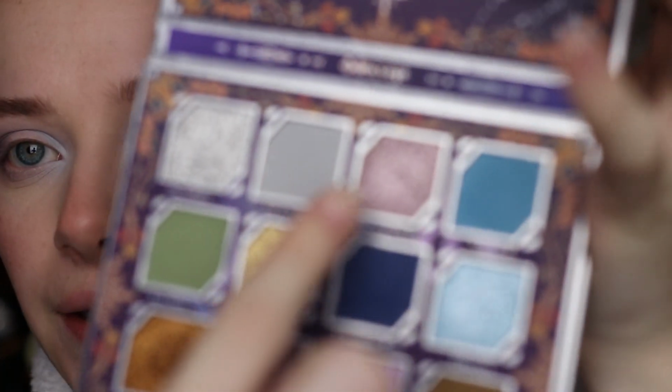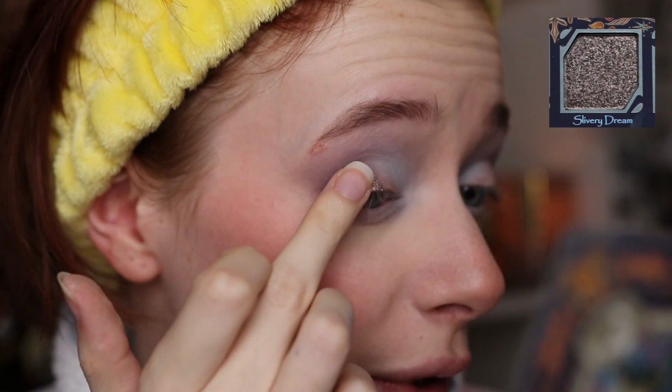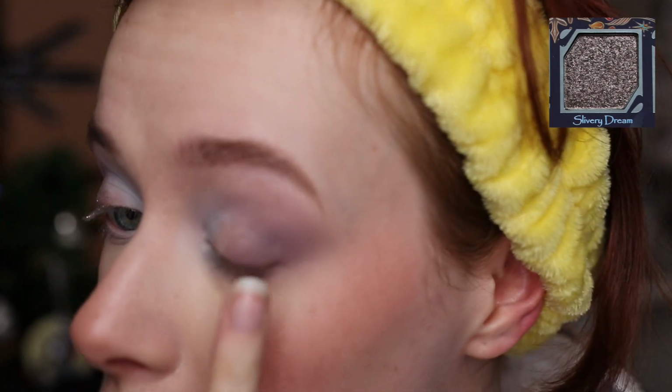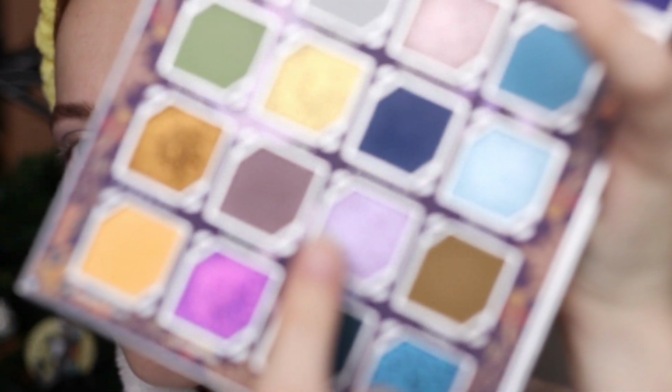And first I'm gonna get into this one, Silvery Dream. Or Slivery Dream, like it says. Which is so interesting that they have typos in the names. But, you know. And I'm gonna apply this over here, a bit towards that outer corner. And all these shimmers are so interesting. They're like a tiny bit flaky, but they're so shiny. They're absolutely beautiful. And then I'm gonna get into the shade Wonderful, which is a purple shimmer.